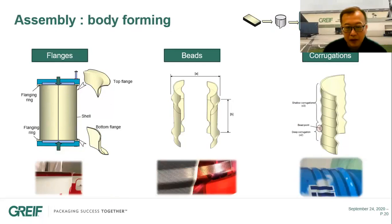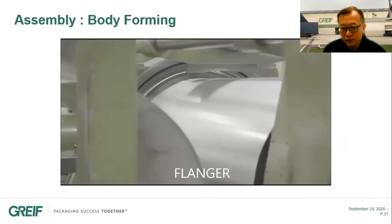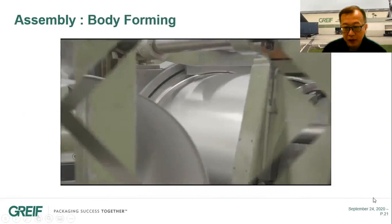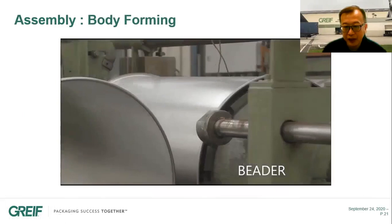So this video shows the forming operation. Okay, this is the flanging. The video is not moving. Okay, so this is a flanging operation, which can do the top and bottom flange. Then followed by a beader. And now you can see the drum is divided into three bands, giving extra mechanical strength. And followed by corrugation.